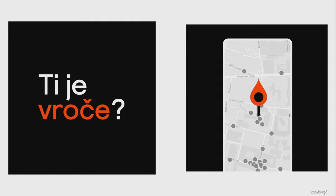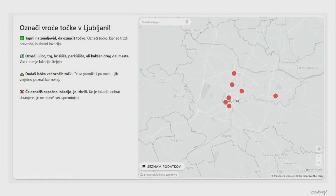So what did we do? We built a very, very simple app, promoted it with a simple question: are you feeling hot? Only on the days when the temperatures exceeded 30 degrees Celsius, for one month. This is the app that we built. People could tap on the map, mark a street, square, or parking lot, and tell us more about the hotspot that they chose.